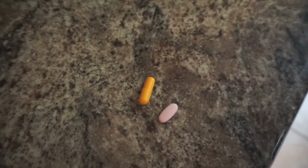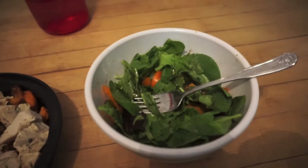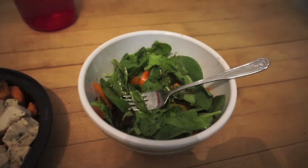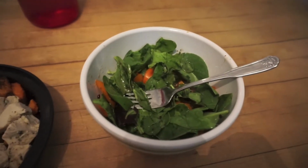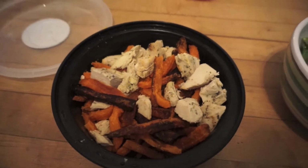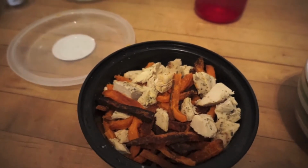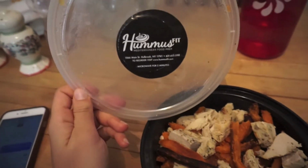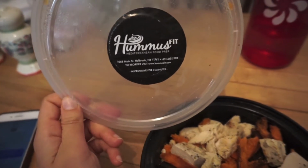This is my lunch. I have spring mix mixed with spinach and some orange pepper with a little bit of light balsamic dressing. And then I have 4 ounces of their baked sweet potato fries and 4 ounces of tzatziki chicken from Hummus Fit. Thank you for always hooking it up.